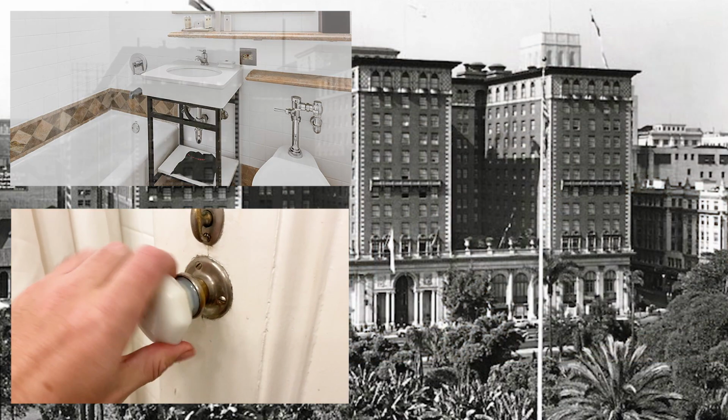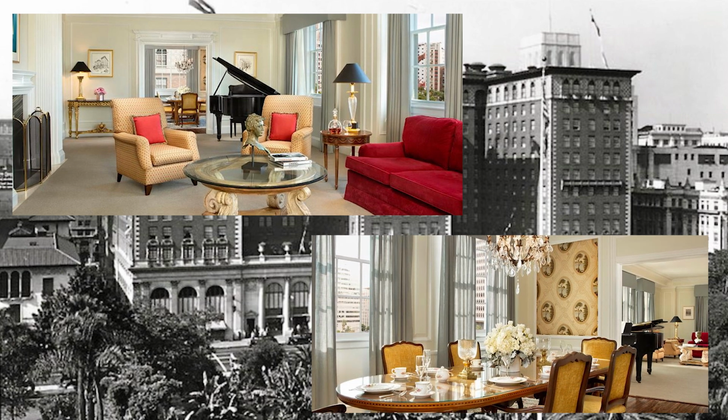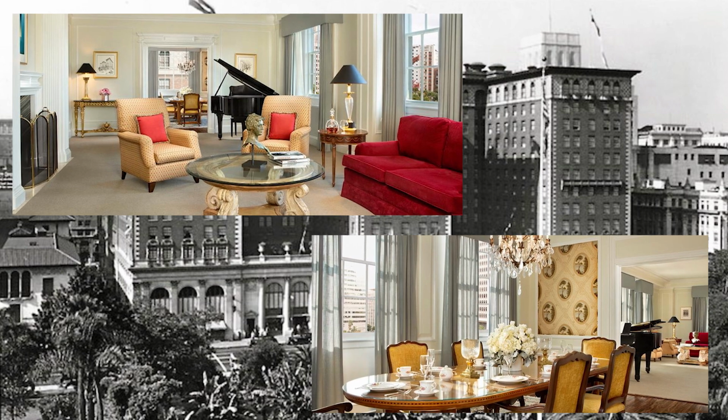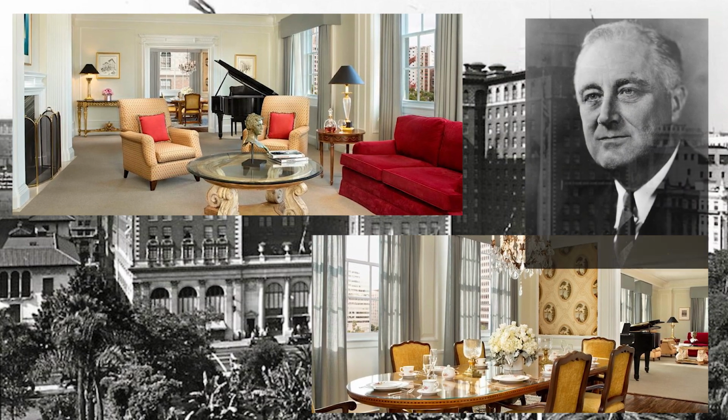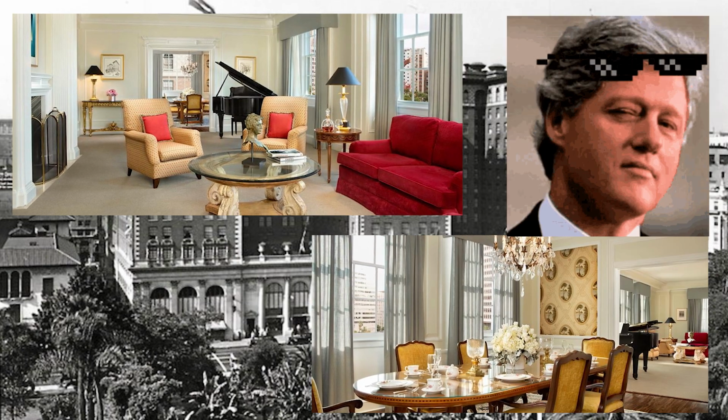For a mere $20,000 per night, you and 12 of your best friends can enjoy the presidential suite at the Millennium Biltmore Hotel. Sharing the same bed as Roosevelt, Truman, Kennedy, Johnson, Reagan, and even Bill Clinton. Presumably they have changed the sheets.